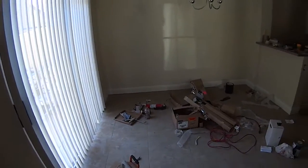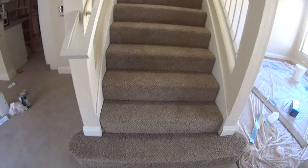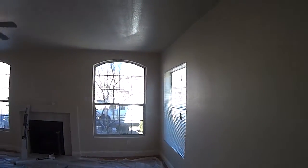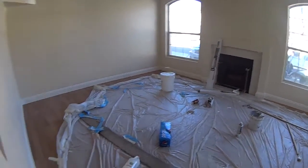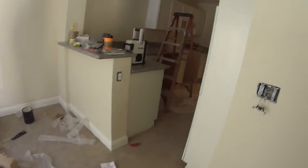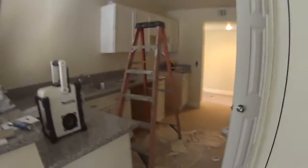Okay, today is Saturday, January 9th, and we've got carpet in. All the painting's done. Some of the baseboards are in, they look great. I think the tile's all done. The granite counter's in. Boy, this looks super.